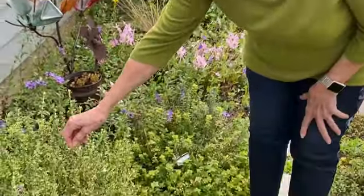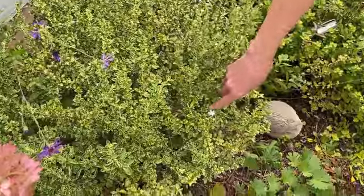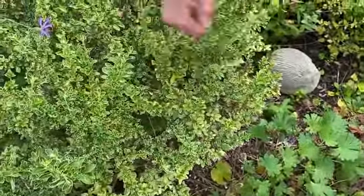Okay, this is a favorite bush right here. This is called Sarissa, and it's going to be covered with these little bitty white flowers. No, that's one that's fallen off. Here's one that's still attached.